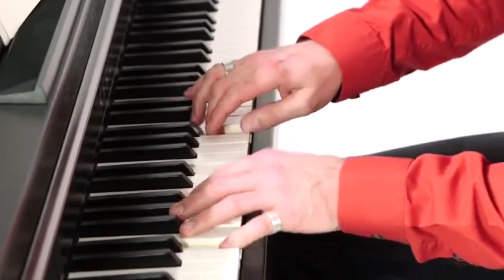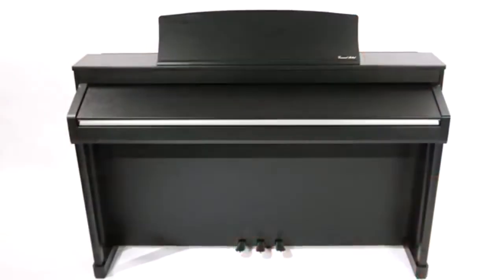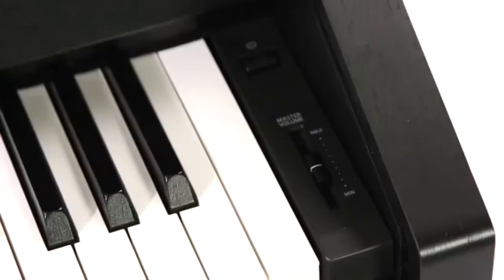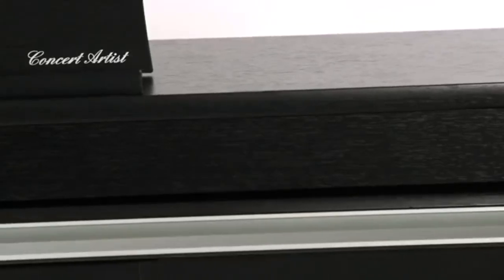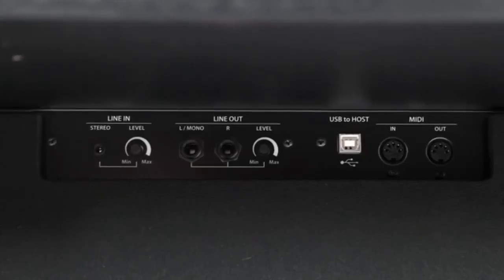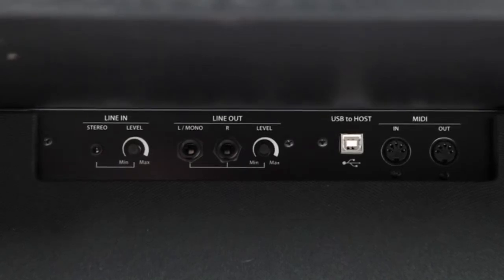The Concert Artist series is also visually very impressive, with an elegant, modern styling inside a refined slim housing that makes for a very pleasing outward appearance. This special instrument gives you all the connections you'll need, including stereo inputs and outputs, a MIDI port, but also a USB to host connection to plug in a computer.